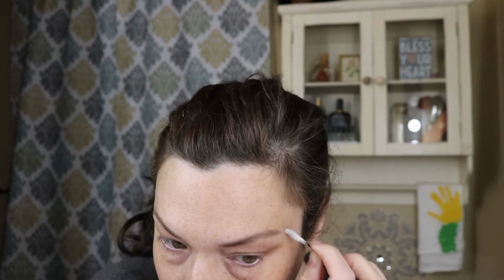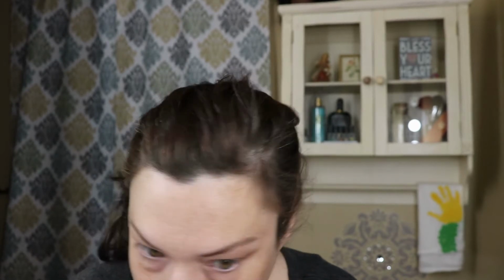And yes, I know I went into my highlighter, that's okay. We'll let that dry and then we'll go back in and put a little bit of highlighter in. Okay, so this is how I've been doing my brows lately. I really like it. It is a bold look, but it's not over bold. It's not like, woo, hey brows. But I really like this look.